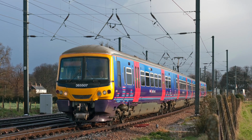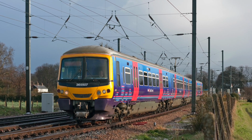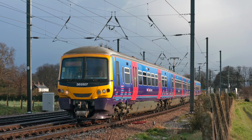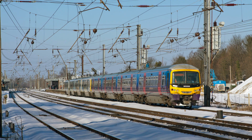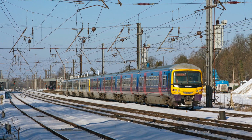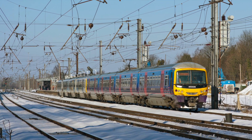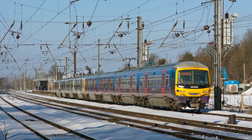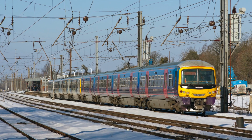All of the remaining units were transferred to the new franchise operator, First Capital Connect, in April 2016. A refurbishment program at Ilford EMU depot commenced in January 2014, which included a new front end which gave the refurbished units a distinctive new look.